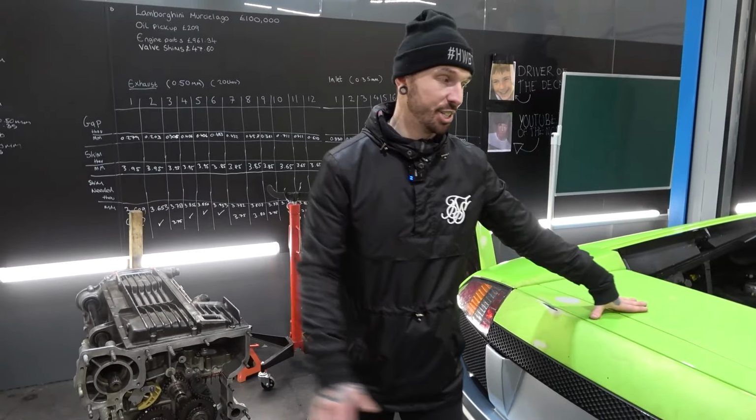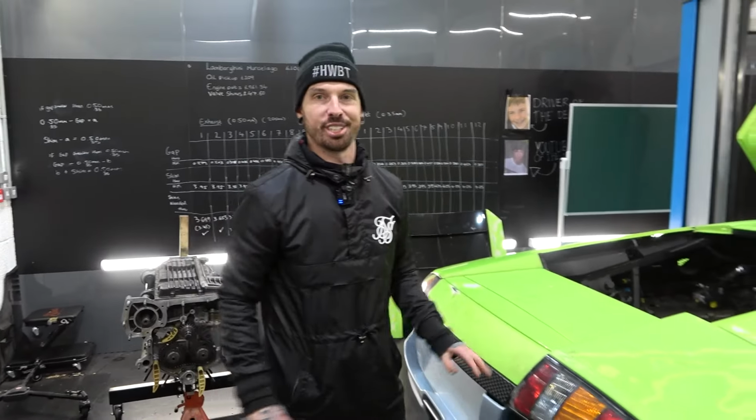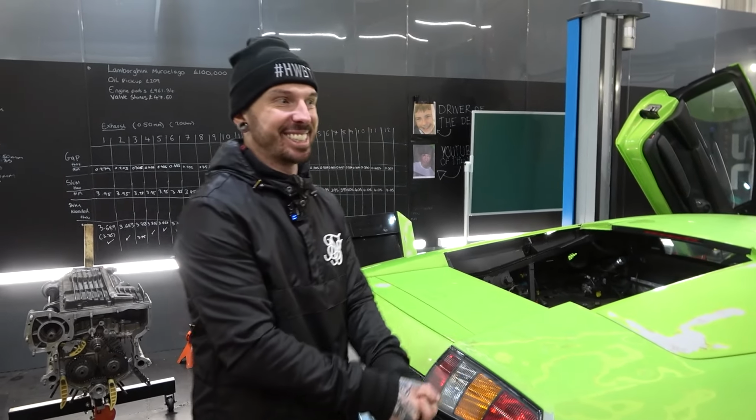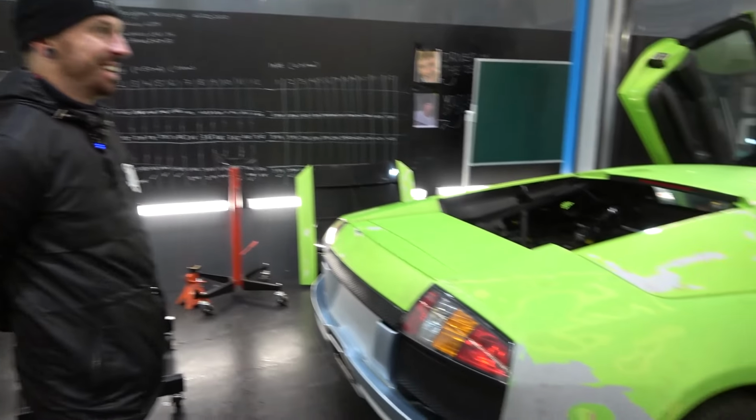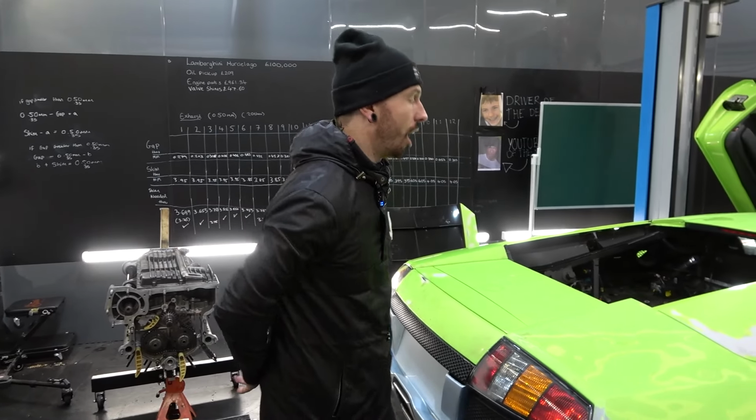I just want to hear the engine run. The day that this fires up and I hear the V12 and it doesn't sound like tick, tick, tick, tick, tick, tick when we start it, I'm going to be absolutely buzzing. And the more work it's taken to get there, I think the more satisfying it's going to be when you've done it. 100%.